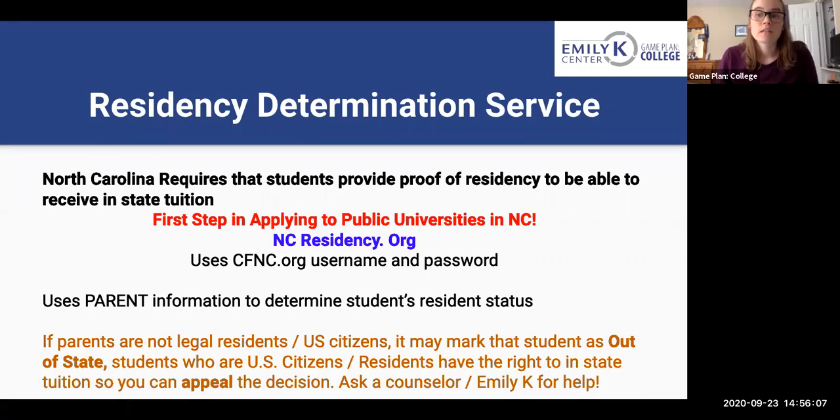With your residency certification number, you'll also get your residency determination. So after you file the form, it will tell you whether you have initially been deemed in or out of state. Keep an eye on your email, because after you get that initial residency classification, the system checks all of your information with state and federal records, and if they find that something isn't matching, they might change your status to out of state. You only have 10 days to appeal this, so you really need to watch your email in the couple weeks following your residency determination.